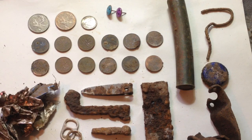Hey guys, so this is all the stuff I found today. Found a couple of coins. Found lots of other stuff. Copper rod I found. It sucked my detector off like crazy. And a couple of pennies, and two quarters and one dime. So that's all the stuff I found today.